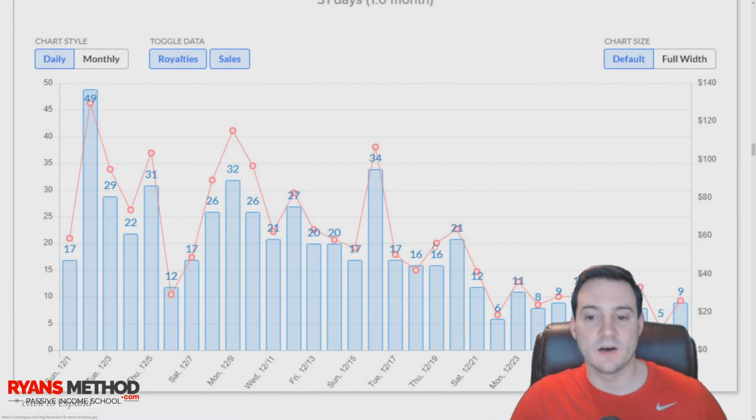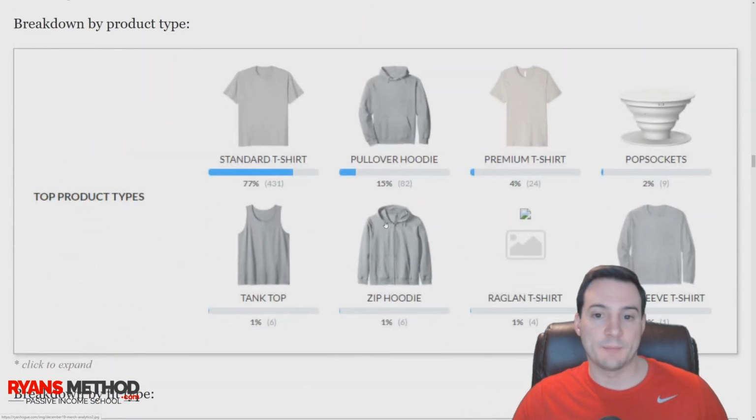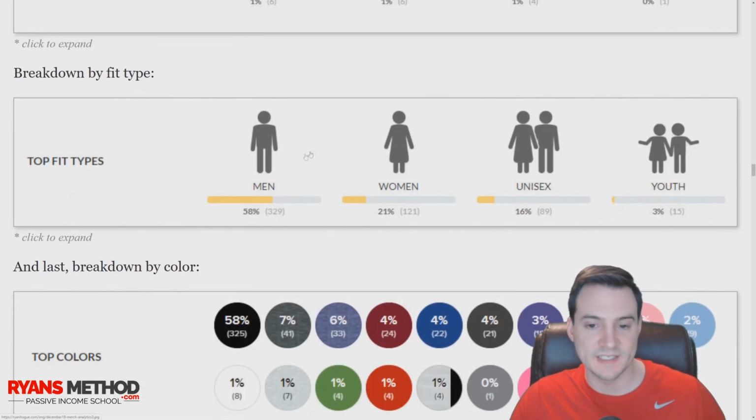Obviously it starts to tail off after Christmas and as we get closer to when Amazon can't guarantee delivery by December 25th. Breakdown by product type: 77% standard t-shirt, followed by hoodies, followed by premium, followed by pop sockets. Sold mainly to men. Youth, I've mentioned this before.